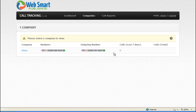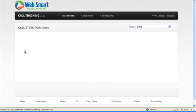So obviously you haven't had any calls, but this will show you all your calls information, how many calls you've had over the last 7 days, how many calls total. This right here is the number that any call that comes through is being redirected to. And then if you want more information on any of the calls, all you have to do is come over here to where it says company and click on your company name. And when you do that, it'll open up a screen that looks like this.